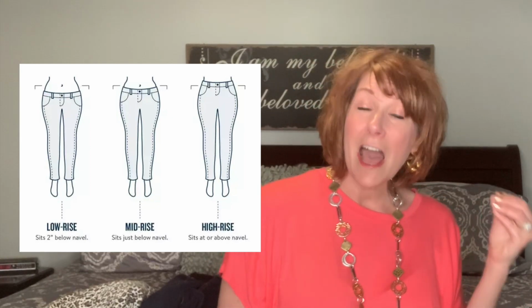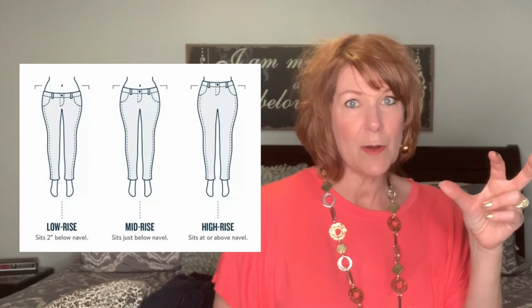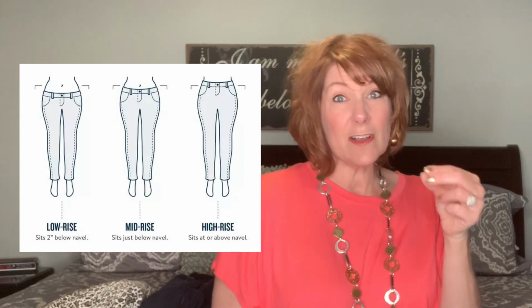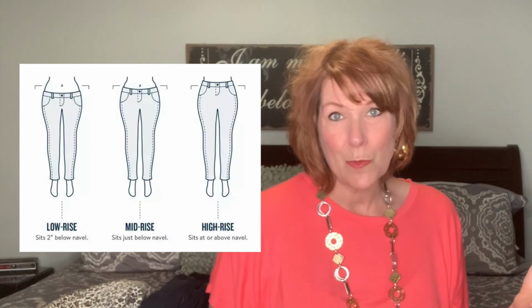All right. And then a high rise is anywhere between a 12 and a 14 inches, and sometimes even higher, because they have super high rise as well. If something said high rise in the store, I'd probably be okay with that as long as I didn't mind it coming up a little higher. Because remember, on my pants that I showed you, I was right between an 11 and a 12.